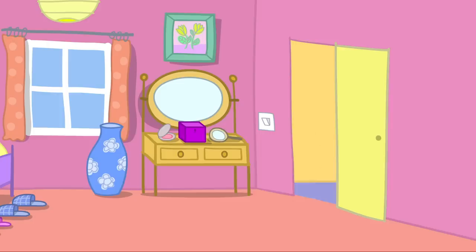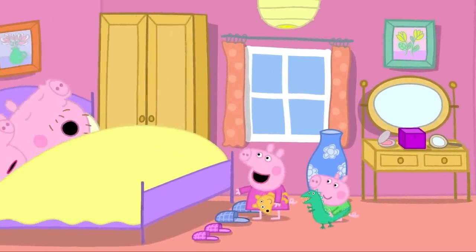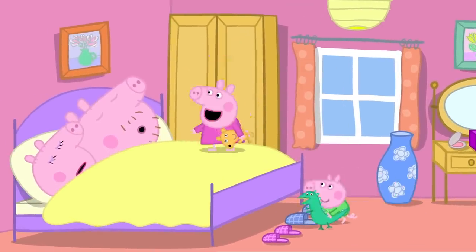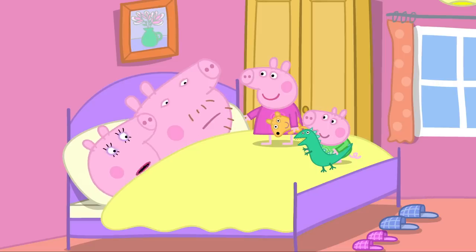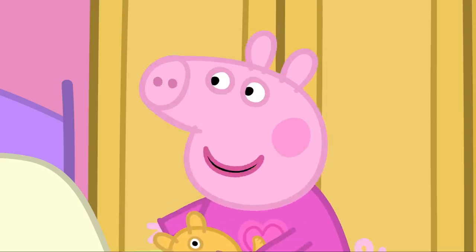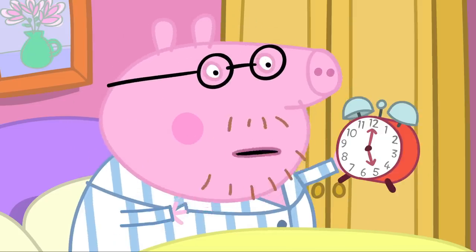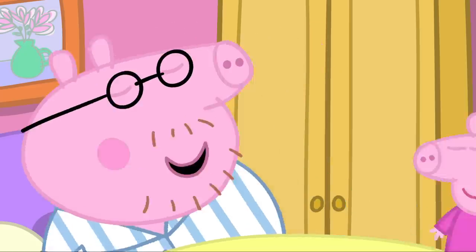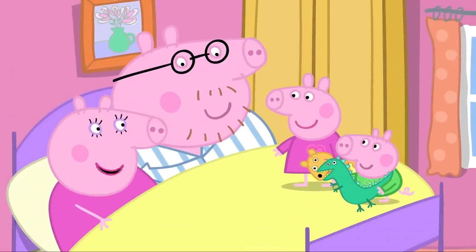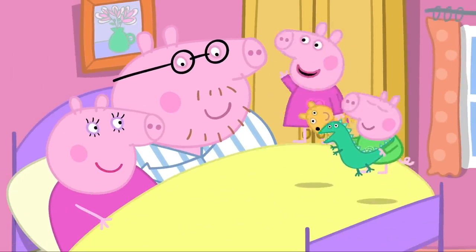Mummy Pig and Daddy Pig are still fast asleep. Wake up! It's my birthday! What time is it? It's very late. It's 5 o'clock in the morning. Yes, the whole day is going. OK, let's get your birthday started. Yippee!